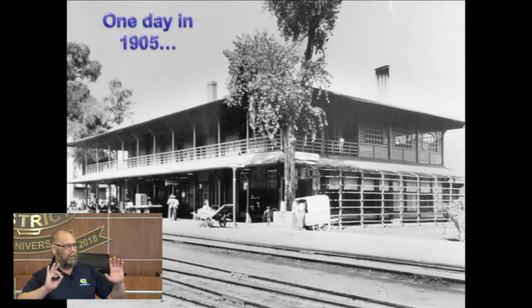Okay. One day in 1905, there was a big flood. Here's how it went down. A train pulled into the Indio train depot. It was a day like any other day. It was sunny out, fairly hot, nothing unusual.